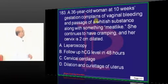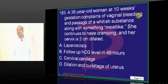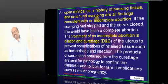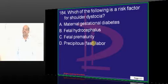Now, 36-year-old, 10 weeks of gestation is having vaginal bleeding and passing whitish substance along with something which is meat-like and 2 cm dilated cervix. This is a typical description of what you call as incomplete abortion. Incomplete abortion, how do you manage? Dilatation and curettage is considered to be the management of choice.